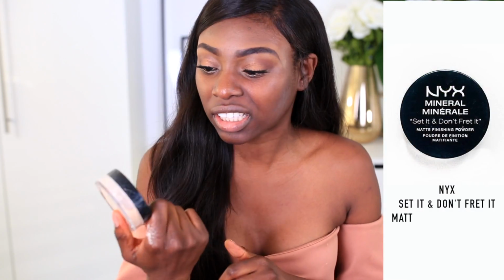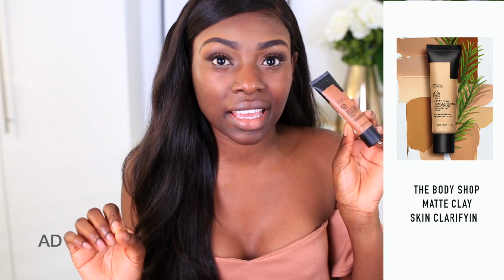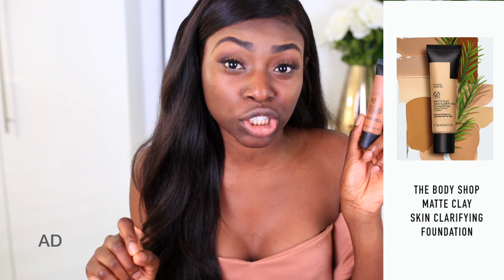So firstly, I'm gonna go in with my powder. I'm gonna use my NYX powder. This is the Mineralized Set It Don't Fret It. It's a really affordable powder, you can find it anywhere. And then I'm using my Matte Clay Skin Clarifying Foundation. This is from the Body Shop. I actually partnered with them, did some videos on their channel, used this foundation and really liked it.